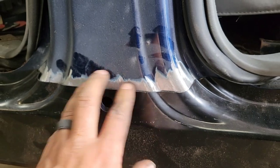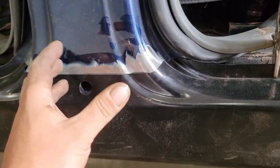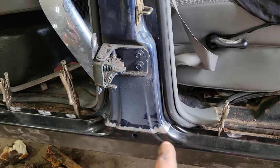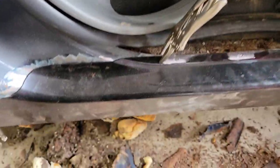This one I'm just going to layer on top, and I'll stitch weld it on here. I'll put some seam sealer on that. I'm not too concerned about it. Like I said, it's not a show truck. Obviously, if you're building something, restoring a car, whatever, you'd want to butt weld that same thing. But I'm not. We're not getting too fancy here.